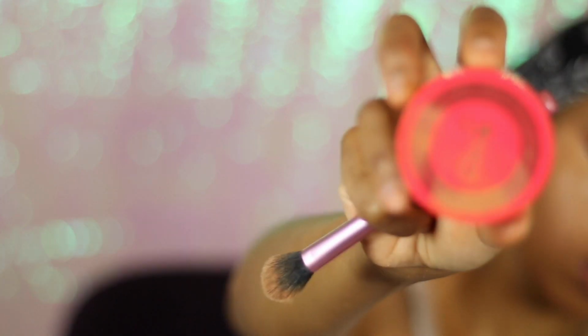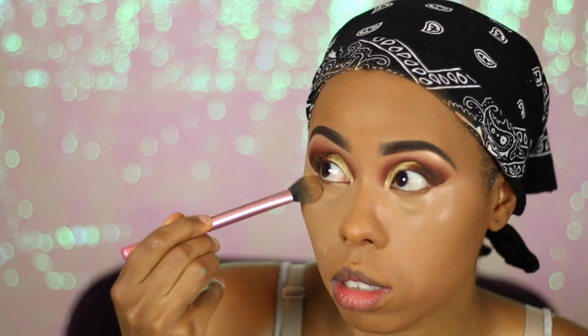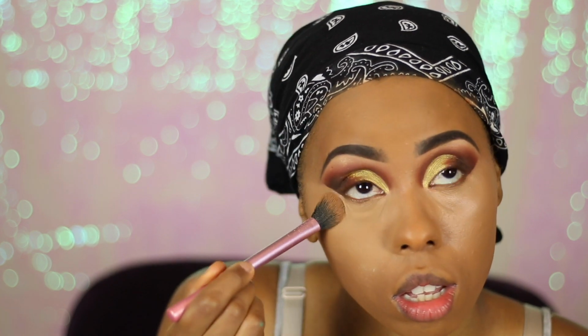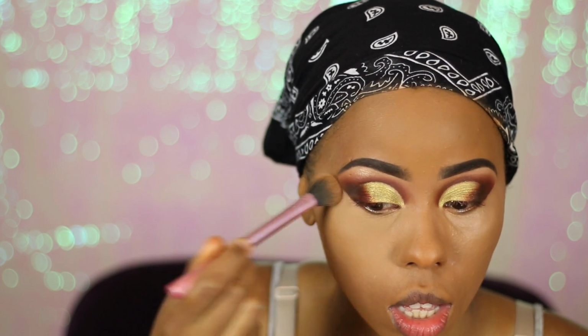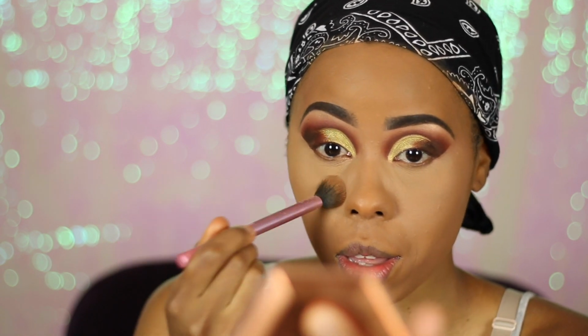Here I'm going back into my Juvia's Place setting powder and I'm setting that concealer under eye. This is my Real Techniques brush. I love this brush for setting powder underneath the eye. And I'm looking up because I want that powder to get in all those little fine areas that we tend to have, fine lines that we tend to have under the eye. So yeah, just take your time. Less is more, and just kind of build that powder up in that area. Don't just put a lot of powder at once.